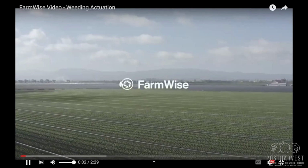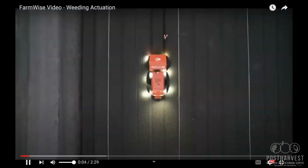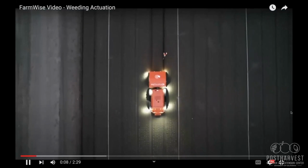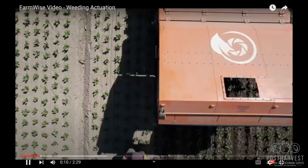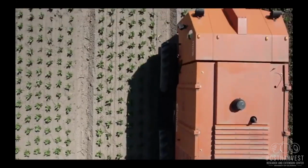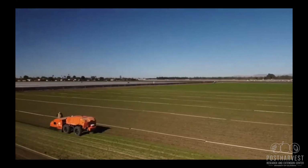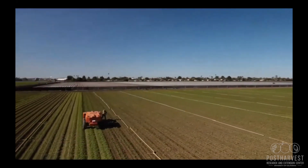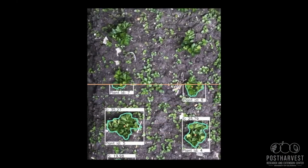I'm not sure why Zoom hasn't fixed that, but when you share your screen and share a video, it's not great. But feel free to email me, and I'm happy to share any videos we have publicly available. That's how the equipment looks in the real world, and not on a PowerPoint presentation. That's the detection in real time.